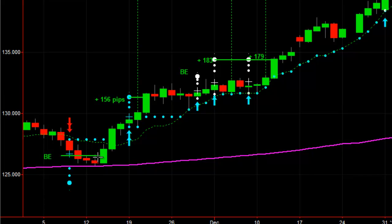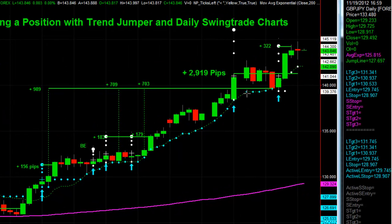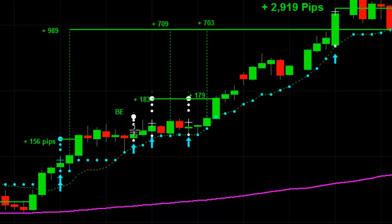This is something I teach in training. Turned right back around, took a long right here, and this was on the 19th of November. And this trade just stopped out last week on this green bar. And along the way, I was able to get into this trade. This trade here actually came up and then came down to stop out for a break-even trade.